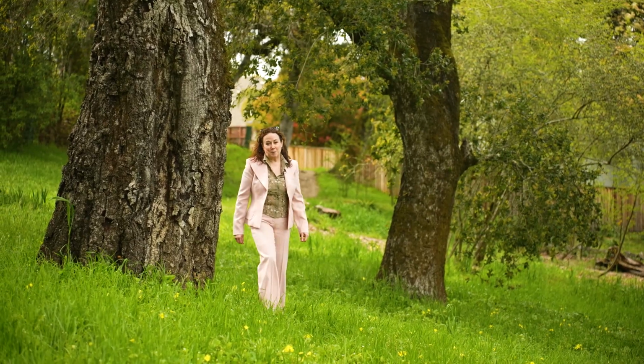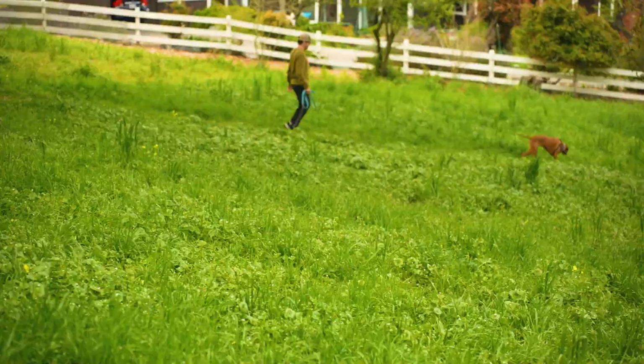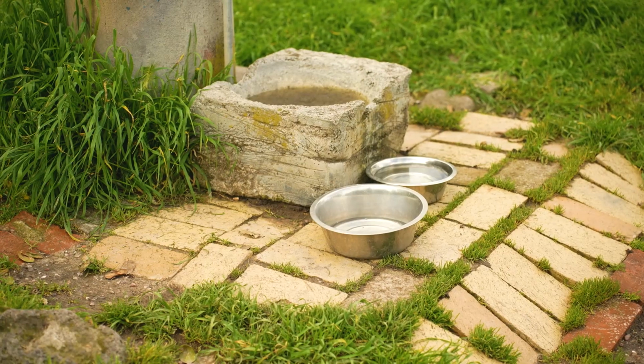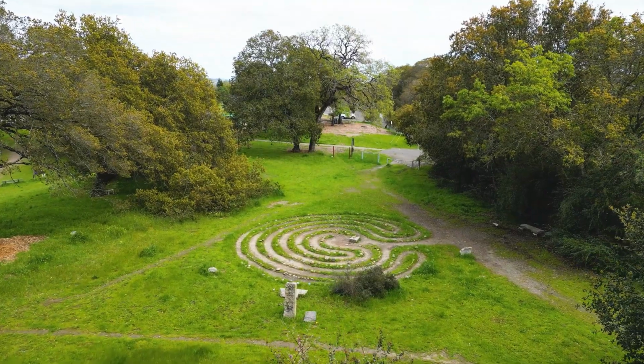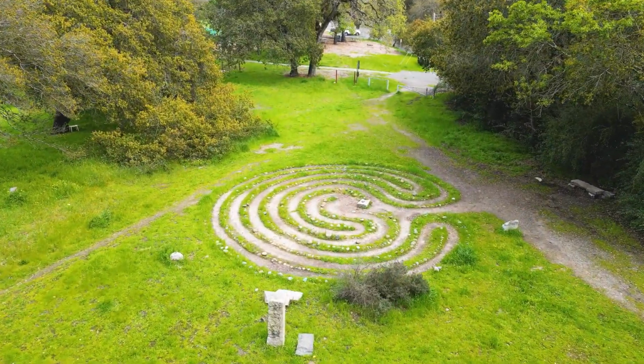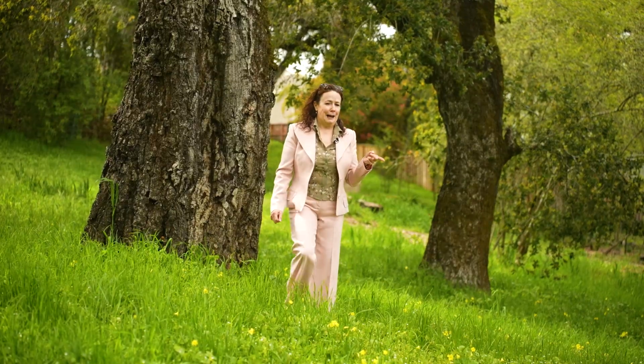What I love about this park is it has a playground for kids. It's an off-leash dog park, which my dog has been running in since he was 8 weeks old. And it has a labyrinth to walk so that you can do a meditation here in the park, which is just so wonderful. So just a block and a half from here is a historic home, which we get to take a look at today.